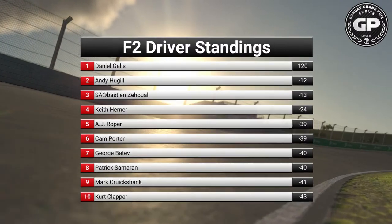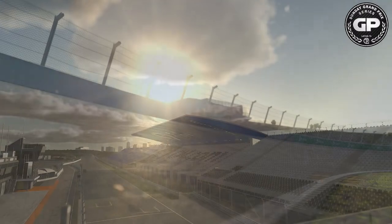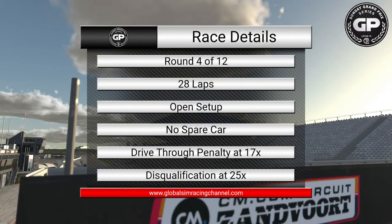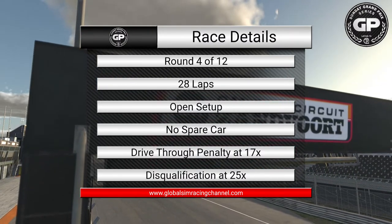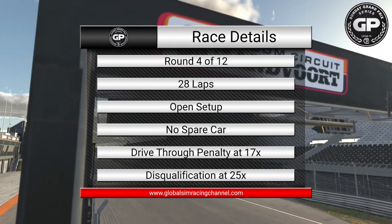So Joe, like you were saying, lots of points handed out last week in that F2 championship. Wonder if that's going to wind up being decisive later on in the season. As for today's race, it's 28 laps around for round four. Open setup in this series, but they're probably going to be cranking up the wing at this track to find lap time. No spare car.